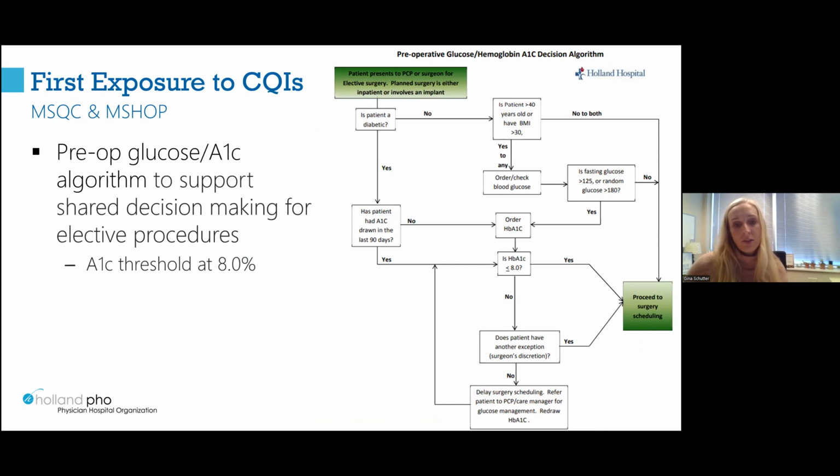One of the actions that we took as a result of the MSQC and MSHOP CQI work specific to diabetes or uncontrolled hyperglycemia was developing an algorithm. Our hospital made a decision tree. They set a threshold for A1C or sugars at 8%. So for patients presenting for an elective procedure, it included testing and management of sugars, whereas before it had not.